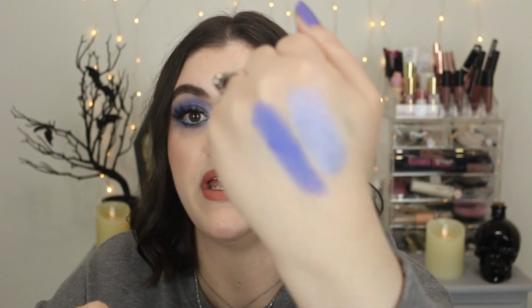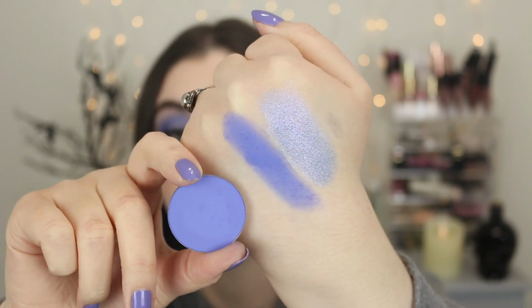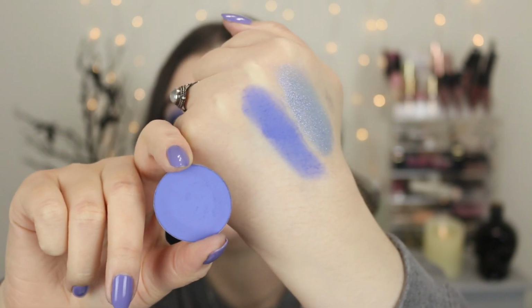She is gorgeous. If you have not tried Gimme Glow Cosmetics, they are an indie brand. You can only get their products from their website. That is the shade Wink. I mean, look at that. That is just a true straight up periwinkle shade.